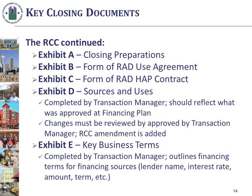Then we have Exhibit D, which is sources and uses. If there's a transaction that is not involving finance, mostly what we would want to see there is if there are funds being used by the property, that they're being used in the appropriate way. If it's a LIHTC or if it's new construction, what we might want to see is just the list of the planned construction events, and that is to have memorialized in the RCC just what is contemplated in the transaction.